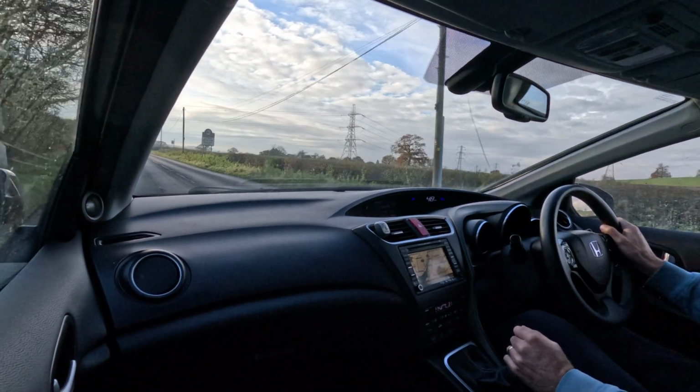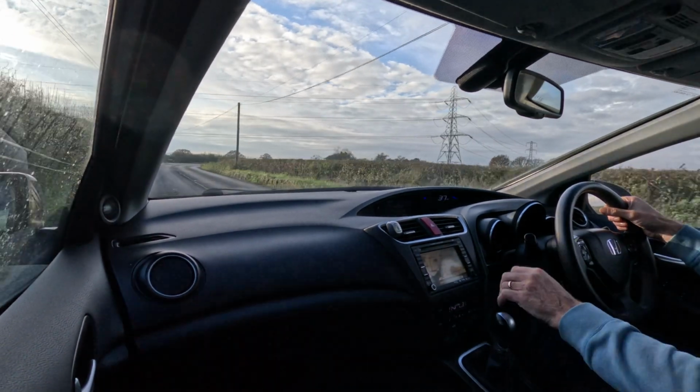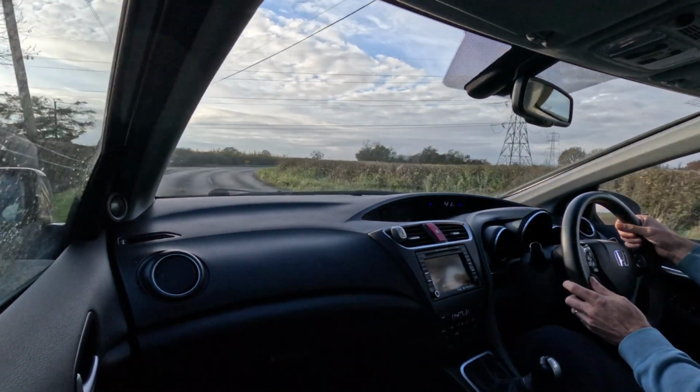Brakes on the car, absolutely fantastic, really powerful. There's no pulsing or vibration coming back through the brake pedal. It's all in fine order there.